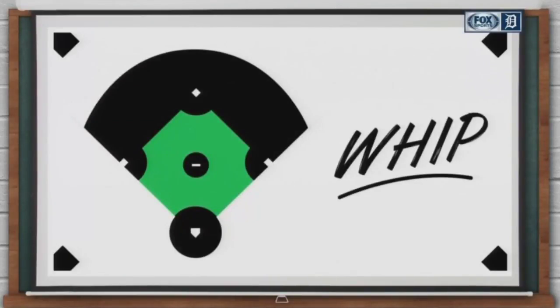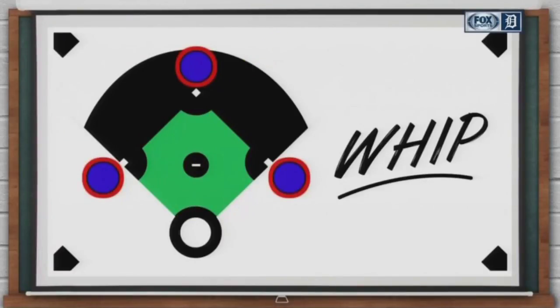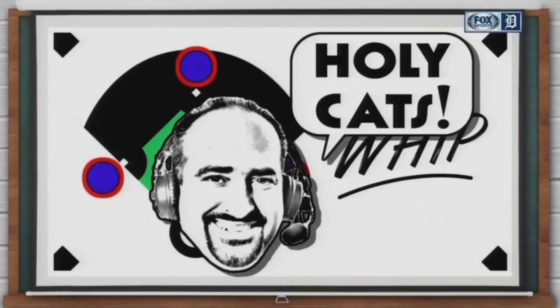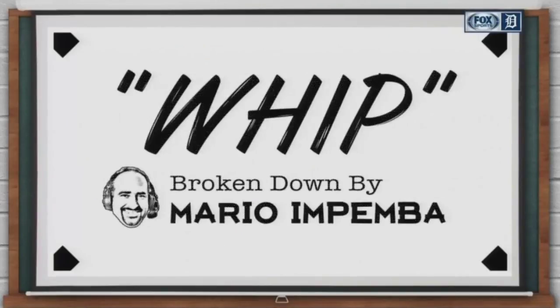For example, if a starter leaves the game with 2 outs and the bases loaded, his ERA is still impacted by how the relief pitcher performs. If he registers a strikeout, it's as if those base runners never existed. If he gives up a grand slam, the starter's ERA will skyrocket. Therefore, WHIP is a more accurate measurement since it relies on the number of base runners the pitcher allows per inning as opposed to runs scored. And that's WHIP in a nutshell.